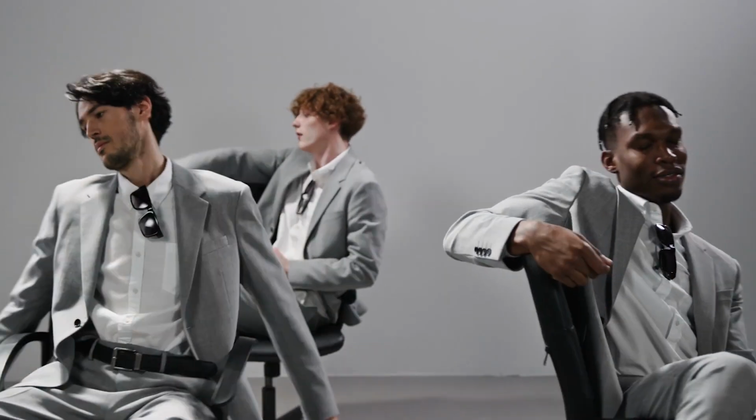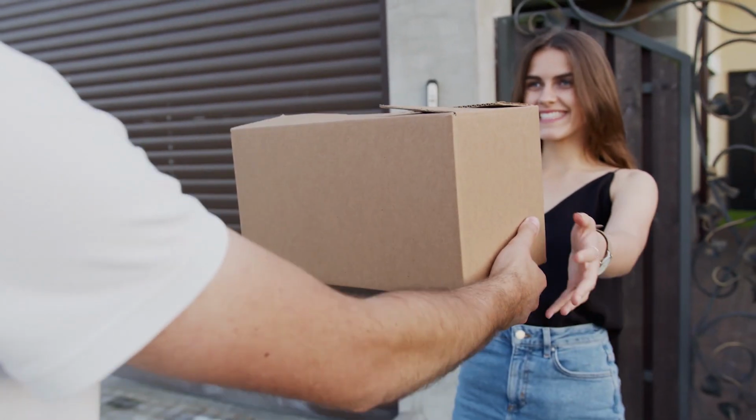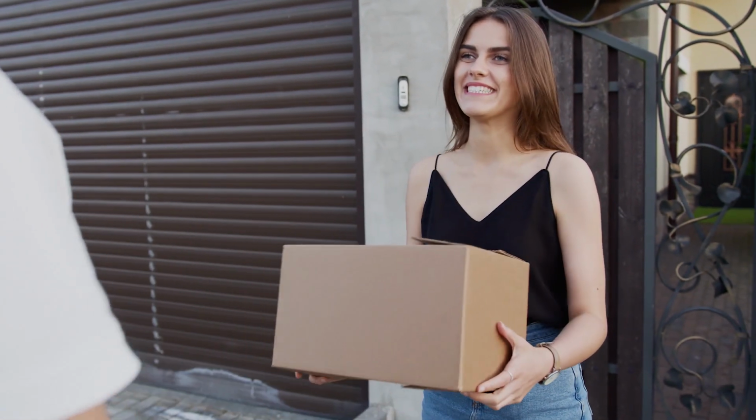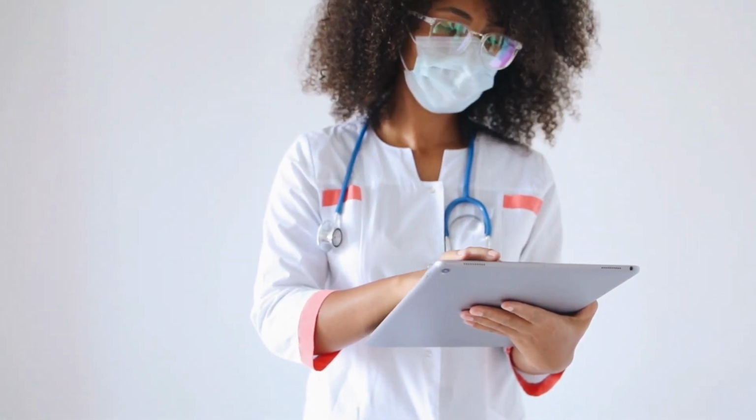Our style evolves just as we do, and it's essential to make room for clothing that reflects our present selves. By decluttering our old workwear, we create space for clothing that empowers us in our current journey. Whether it's a new career, a different lifestyle, or a simple chance to express who we are right now.